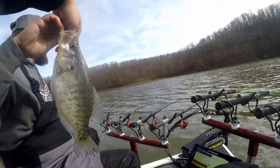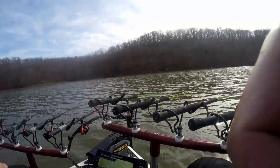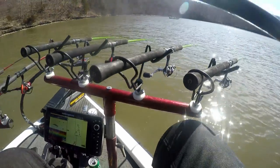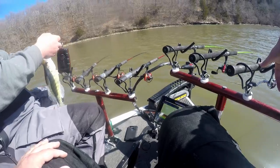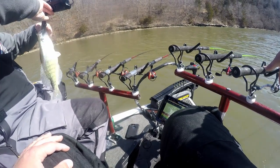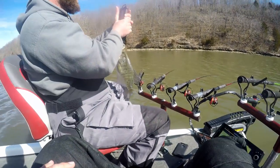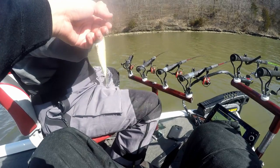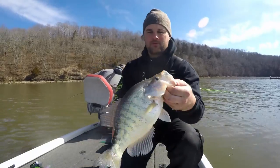Lock it in. Big fish side. Nailed it. Big one. That's going on the board. Not really sure how you turn it up or anything like that. 149. Not a bad fish. Actually, a really good fish for Lake of the Ozarks. There's Kyler's 149, fish number 7.